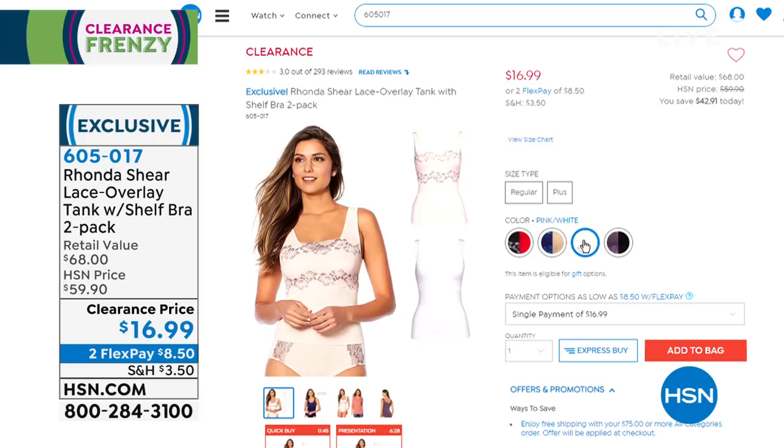So listen, it is clearance day, and what we love about clearance, as I mentioned earlier, is your chance to either add to your wardrobe or try something new. We have a great promotion to share with you on all of our clearance items. You spend $75 today, and that's with shopping from midnight to midnight. We ship everything to you for free.